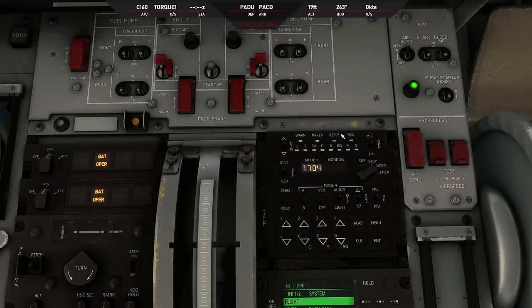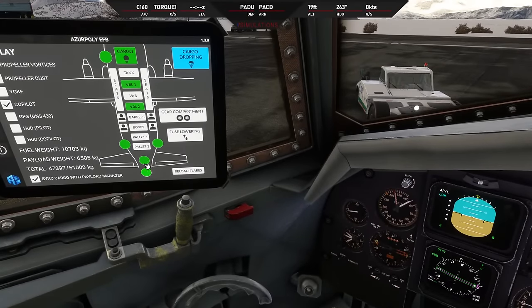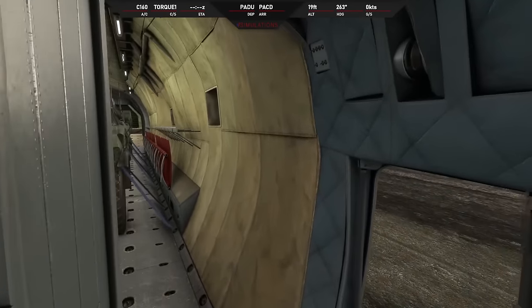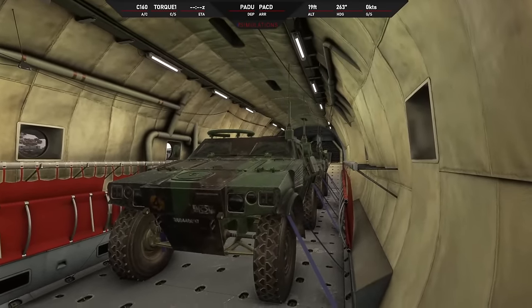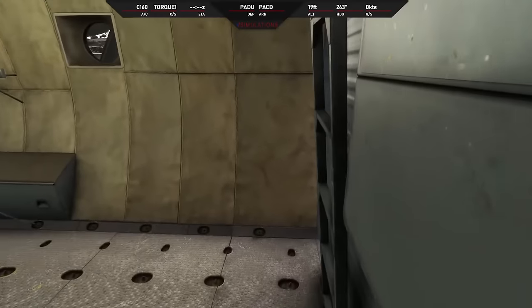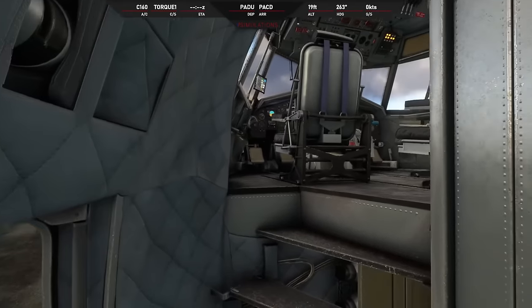All right. We're all set up there. Let's close up the rest of our shop. We're going to close both of those. We're going to close those doors back there. Let's come over here. We'll walk down. Verify with the loadmaster that we are good to close up. So everything looks tidy up in here. We verified all the tie downs on both sides. That looks good. All right, we're ready to get out of here. Let's climb back up into our flight deck.